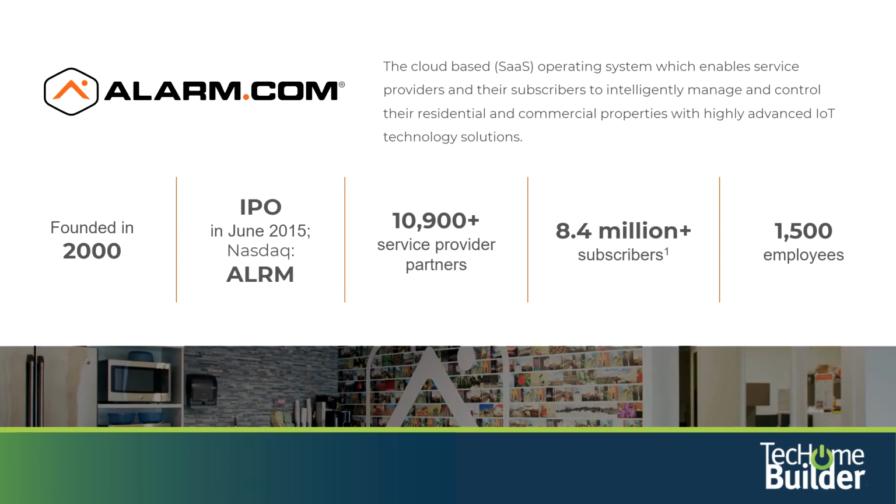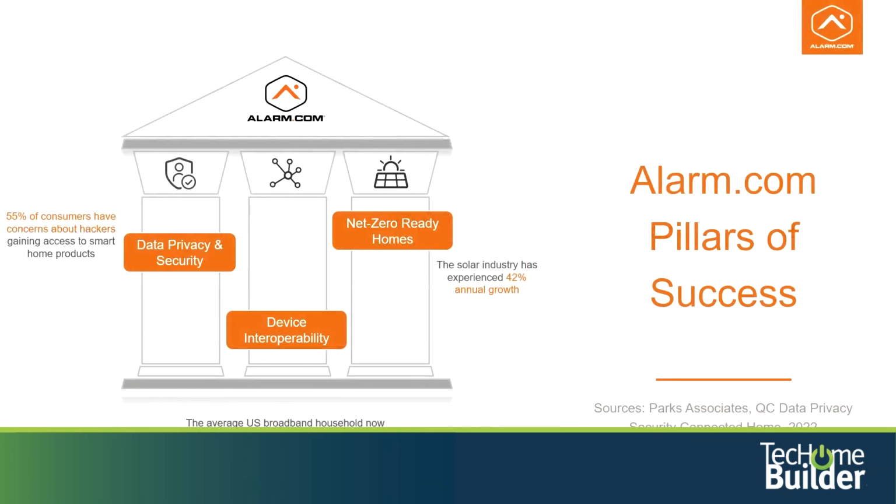As you evaluate smart home technology to put into your homes, it's important to think about how that's going to impact your home buyer and how they can feel comfortable with those smart home services, whether from a data privacy and security standpoint or expansion of their system over time. From Alarm.com's perspective, these are three key pillars of our success with our builder program. First, data privacy and security. We are SOC 2 compliant and take data security very seriously, so you can feel comfortable you're doing right by your home buyers by putting in a system that is safe and secure and takes customers' data privacy into mind.